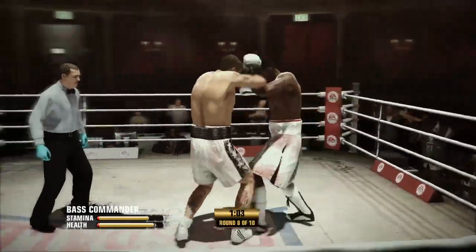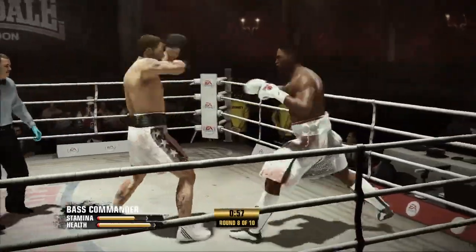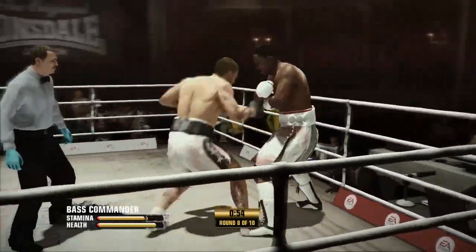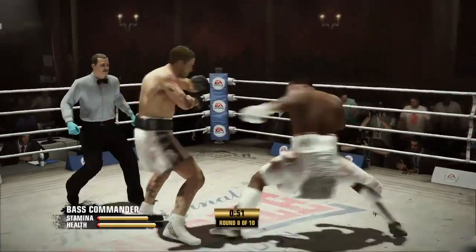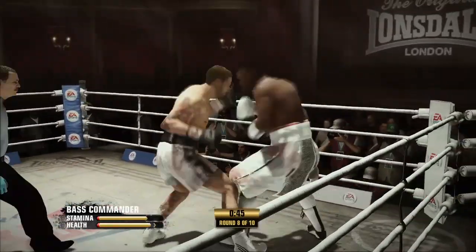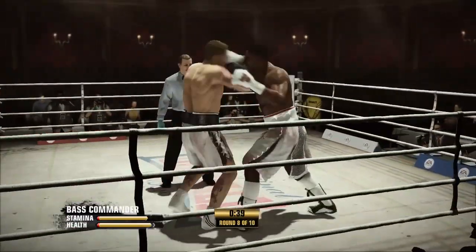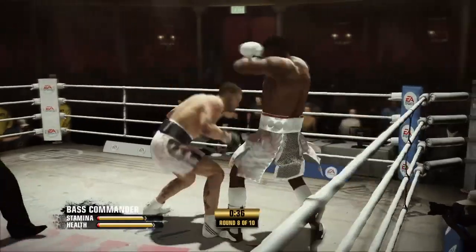Don't let that throw you off. Stay to your game plan. But if you cause the cut, you also have a responsibility. Don't get overanxious, like you just said. Don't just start going for broke. And that's exactly what he's doing. He got hit, but he sent it right back. Great hammering punch by Kid Dynamite.